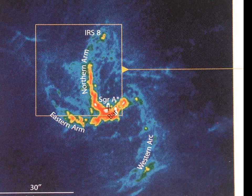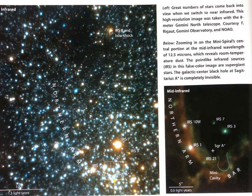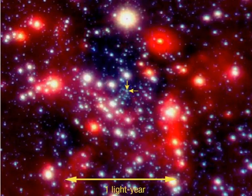So why is there such a strong magnetic field? And where's all the energy coming from to ionize all this gas? That's the question that you'd normally ask once you see this. So the next clue, there's Sagittarius A in infrared light.